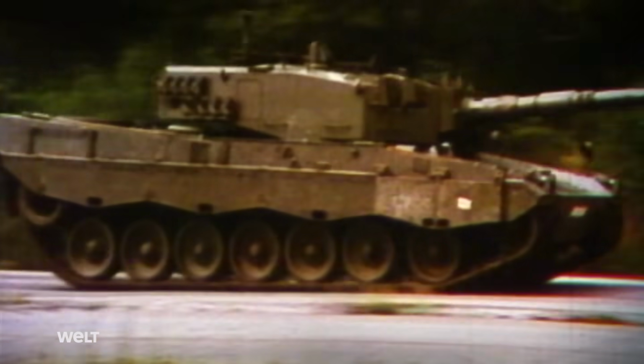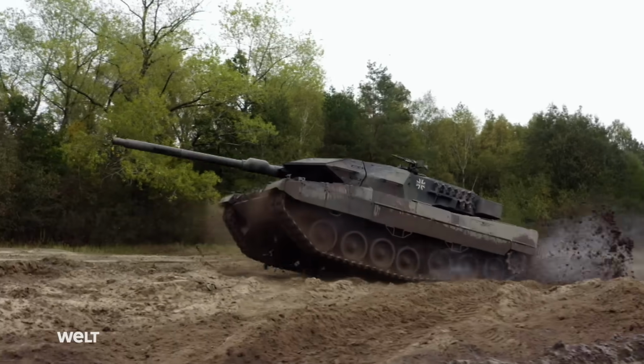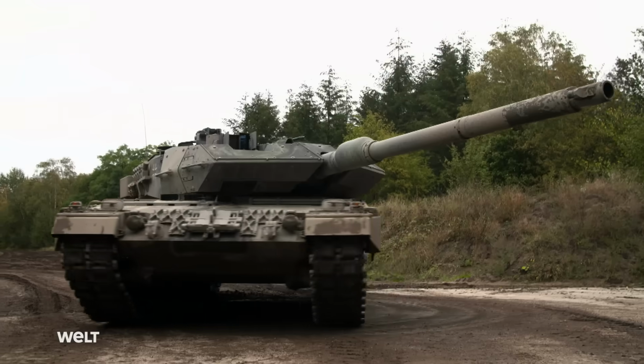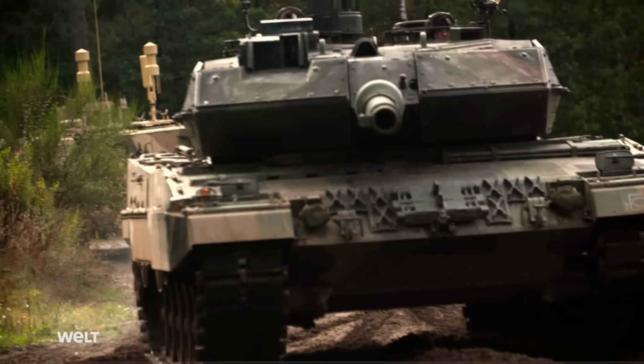Both Leopards are children of the Cold War. It was an age in which the East and West stood facing each other along the inner German border armed to the teeth. And it was clear to both sides that in a conventional war, the heavy main battle tanks would determine the outcome of the battle.